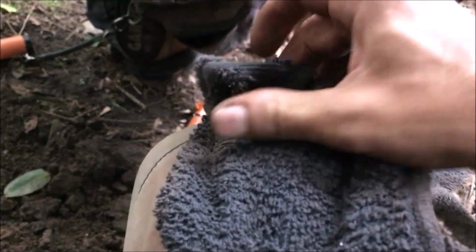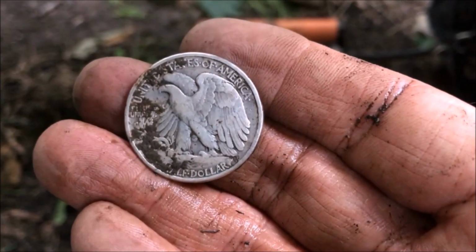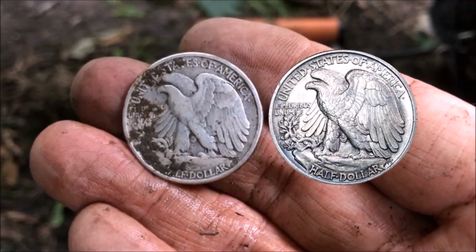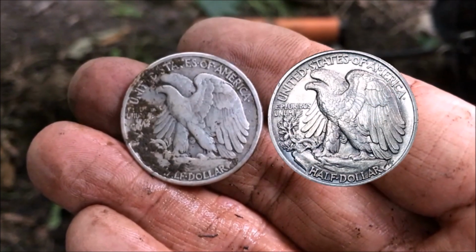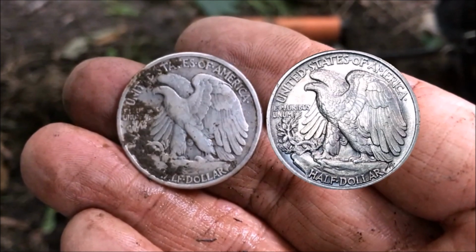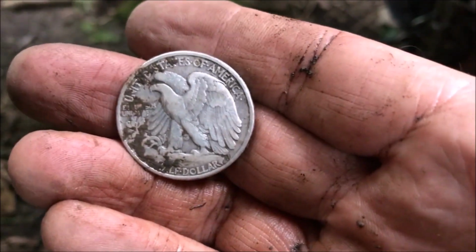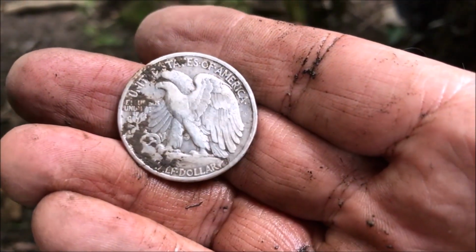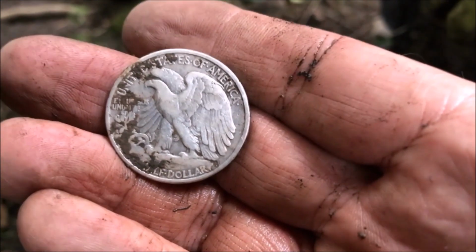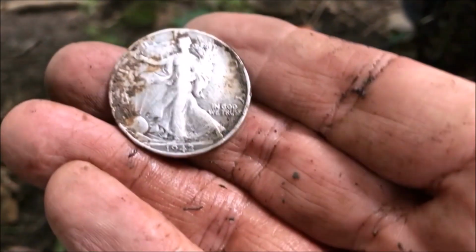Just to give some credence to that, he found his first about what, 3 weeks ago? Yeah, my first. Yep. His first Walker. He's found Barbers and everything older than this, but for some reason this coin eluded him until just a few weeks ago. His was a 1917. Same as Doug's first. Same one as my first, 1917. And I was just telling you about Doug and I that shared our firsts.